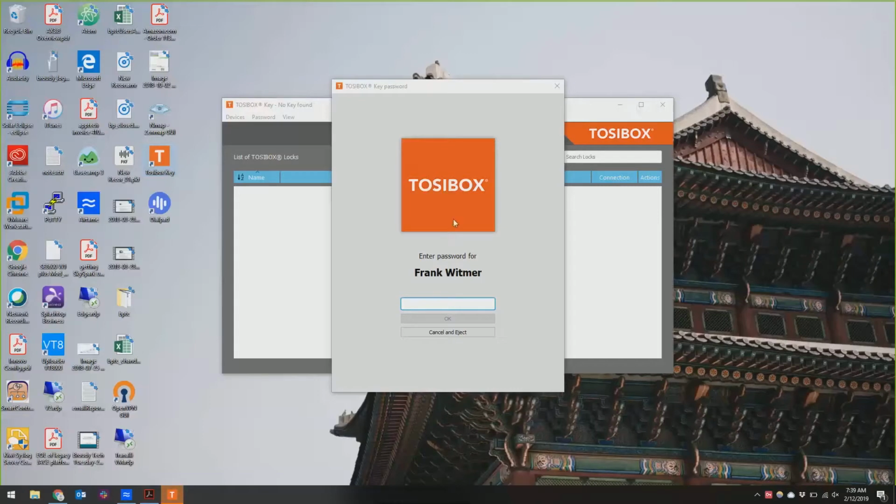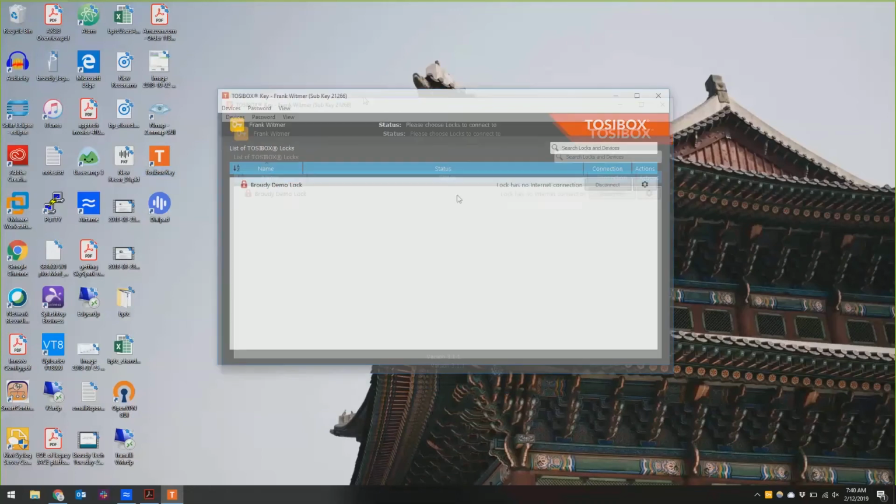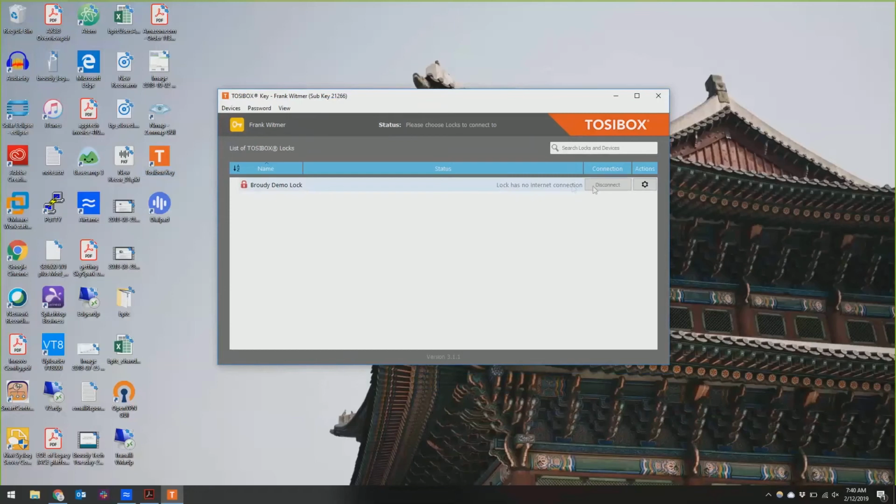So you plug the key in, you get prompted for your key password, and it helps if you click in the box. It'll connect out to the internet, see what locks you have access to, and give you a list of them. Now, our demo lock is... Sales borrowed it. So you can see right now it doesn't have an internet connection to the lock, so I can't connect to it. But if I could, literally all you do is hit connect here, and you're connected to your lock, and you can get to all your devices that are on it. That's complicated. Yes, very complicated.